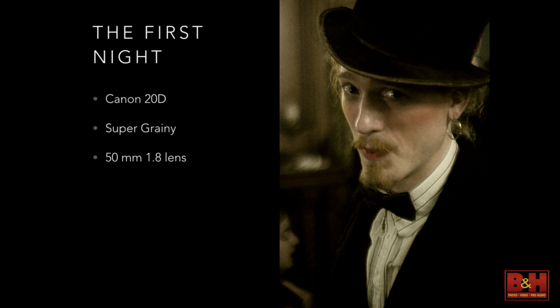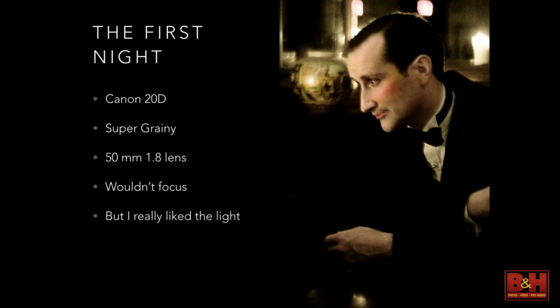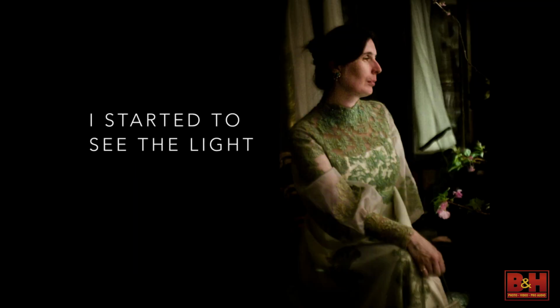And I kept trying to take pictures and noticing I was having difficulty focusing. That's because my lens was broken. So I'm using not the best equipment for the first couple of parties. But I really, really loved the light I got, regardless of the fact that I was getting really super grainy, out of focus, blurry pictures. But it's still a good starting point.